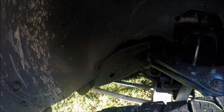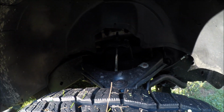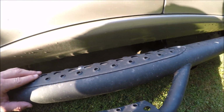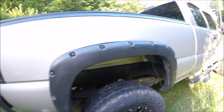So the frame's still looking pretty good as far as the paint I put on it, but I would like to go back and recoat the whole frame, and I'll probably take a wire brush and get a lot of the loose stuff off. I just want to try to get it back to the shape it was in a couple years ago. I don't know if you can see it or not, but it is getting a pretty good amount of surface rust, so I do want to go in and try to get all that repainted.